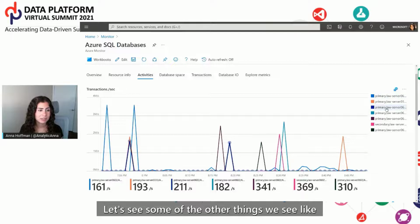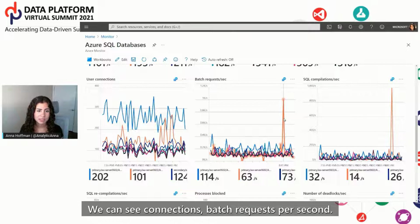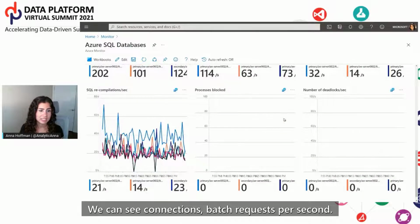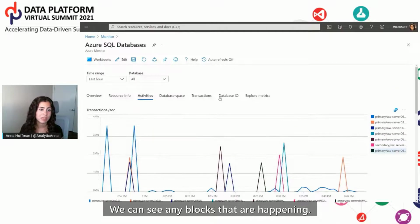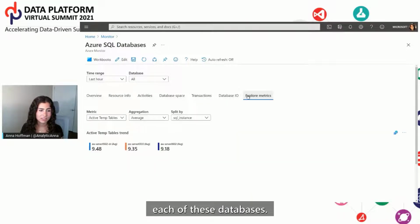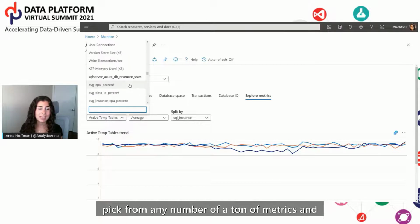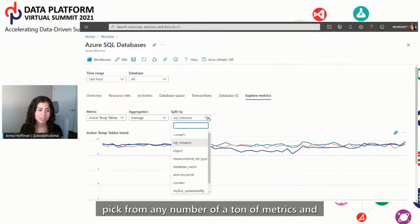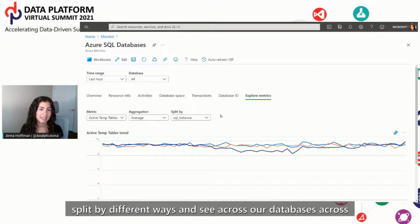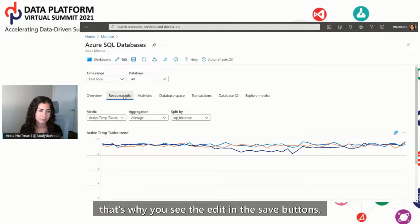Let's see some of the other things we see. Like we can see transactions per second, we can see connections, batch requests per second, we can see any blocks that are happening, we can go into transactions and see what's happening on each of these databases. And my favorite is the Explore metrics, where we can pick from any number of a ton of metrics and split by different ways and see across our databases, across our Azure SQL database servers even in one place. And all of these can be customized, and that's why you see the edit and the save buttons.